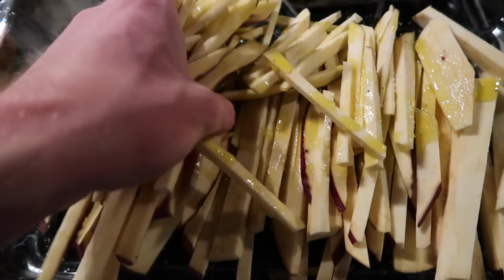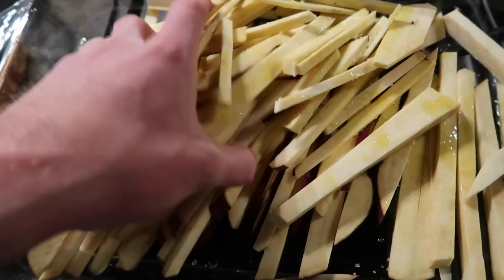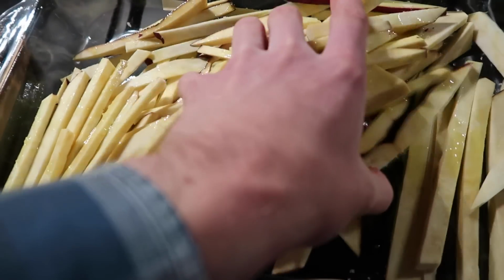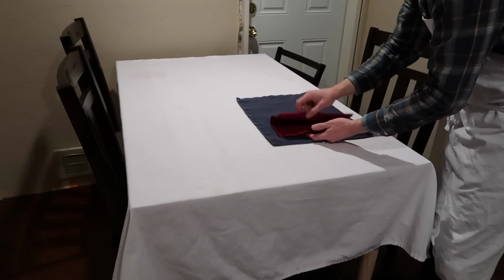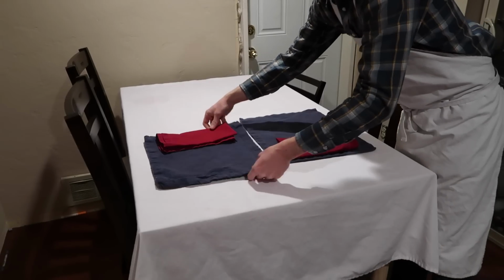Once we have that mixed up pretty well, into the oven they go. The oven is preheated to 350 degrees Fahrenheit. The fries should take about an hour to get a nice texture to them. Guys, if you're cooking for date night, the steaks cook quickly, so now is the time to set the table. Put down a tablecloth, and candles are a must.